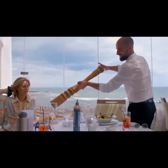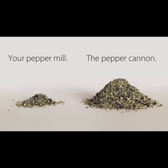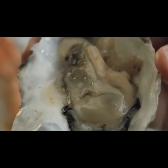Speaking of massive margins, those arm-length pepper mills at fancy restaurants that they never let me hold myself can cost over $1,200, and they're just a longer stick of wood with the same basic machinery as ordinary mills. The pepper cannon outperforms the most expensive mills and costs less than one meal at that restaurant where they grind your pepper for you and you leave hungry.